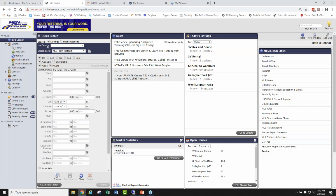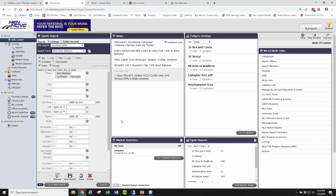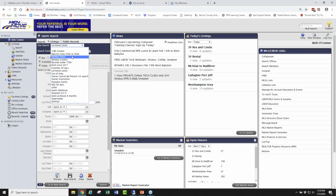So let's say tomorrow I want to use that Levittown Jones search. I come up here to use search and I find the Levittown Jones and it autofills all of that we just did. So don't type more than you have to. Save your searches if you think you'll need it more than once. Maybe you just want to keep an eye on properties, things like that. So you can have as many saved searches in here as you want. All right. Let me just check for questions.